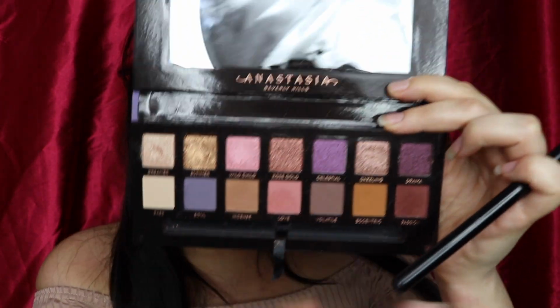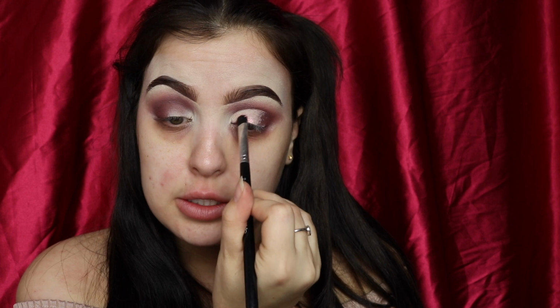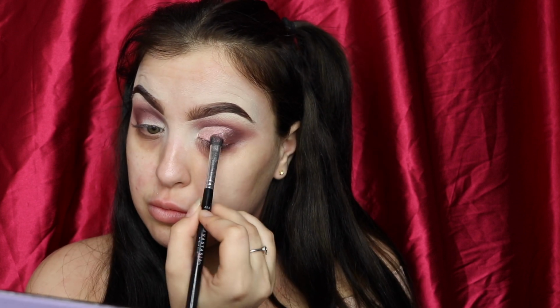So once we've got that crease nice and cut, I'm going to go in with Wild Child, which is the shade right here. So just taking Wild Child on a damp brush, and just popping that all over that concealer. Also might pick up a bit of rose gold. And then I'm going to go back in with my Passion shade.